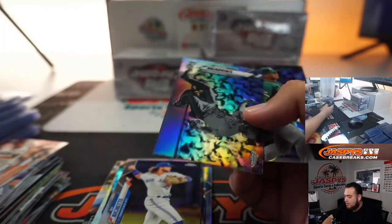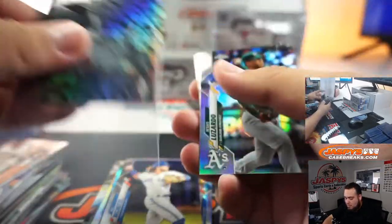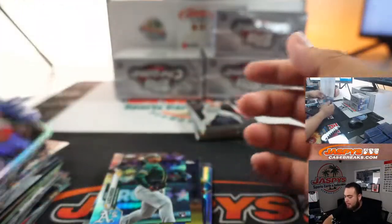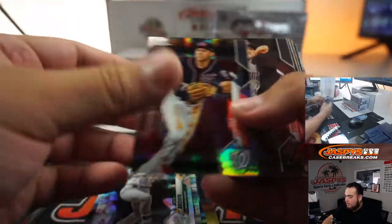Austin Meadows negative. Luzardo. Don't see it, Seth Brown.